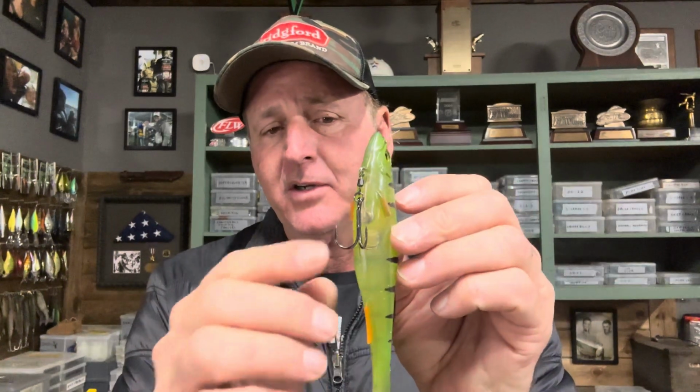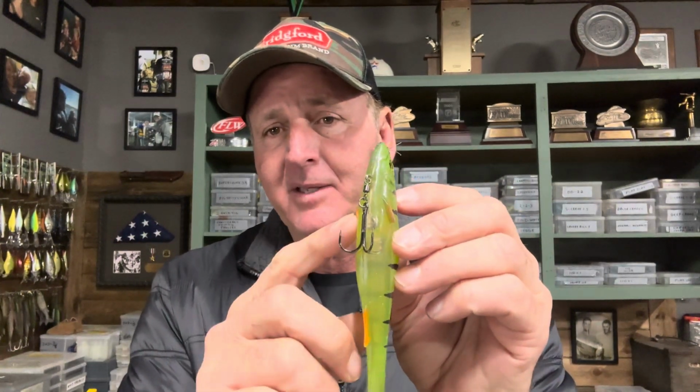But the unique thing about it, guys, is when you reel the Magdraft through the water, the head vibrates side to side, as well as the tail waggling. And then you've got a really unique hooking harness here. You've got a magnet in the belly of the bait that keeps the hook in place on the belly.